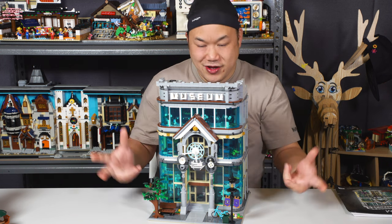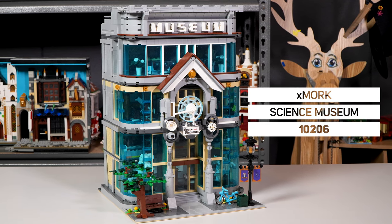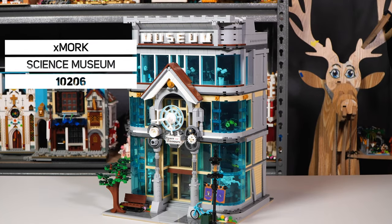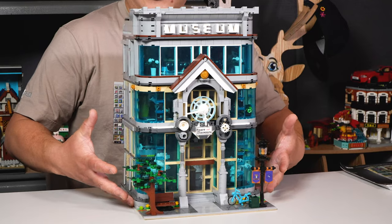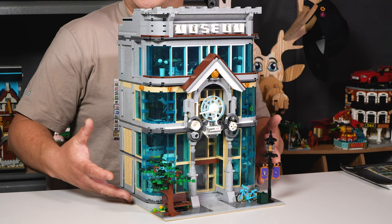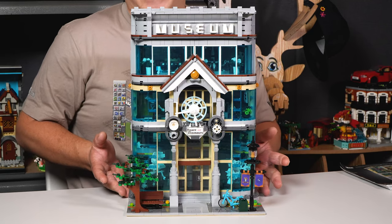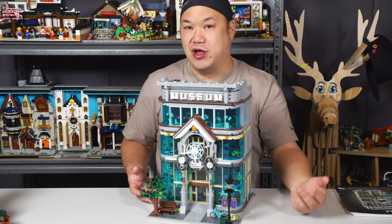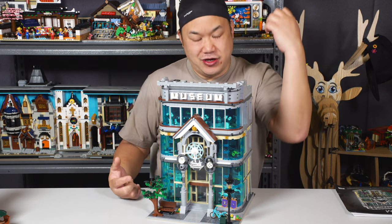How about this one? Let's look at this right now. What we are looking at today is from Mork, the Science Museum, 10206, 3,784 pieces. This thing is very different, very tall. And it really reminds me of that classic Jingbao Maritime Museum, which is back, by the way. That's available on my store, and this one as well, on BrickMeUpScottie.com.